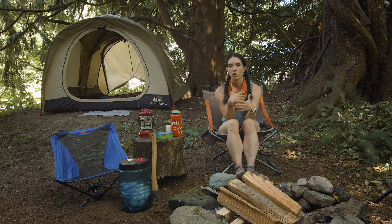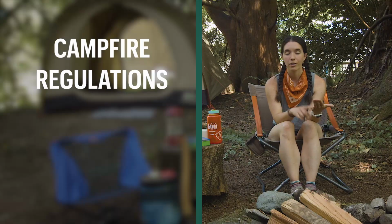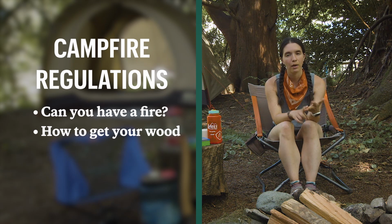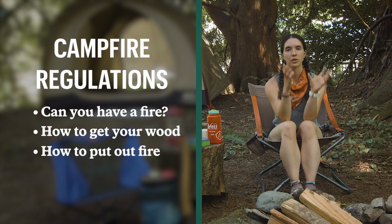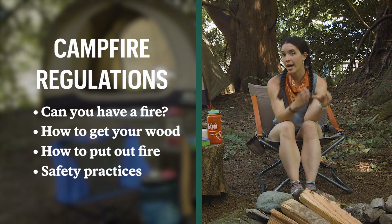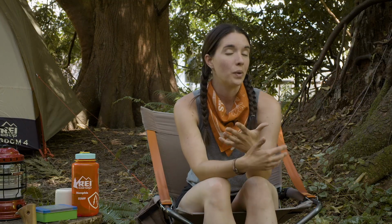These restrictions or regulations will tell you things like whether or not you're allowed to have a campfire, how you should get your wood, how you should put out the campfire, and just generally give you a really good understanding of the safety practices for the campsite that you are headed to. Keep in mind also that you don't have to have a campfire to have a good time camping, so if you're unsure about regulations, maybe just forego the fire entirely.